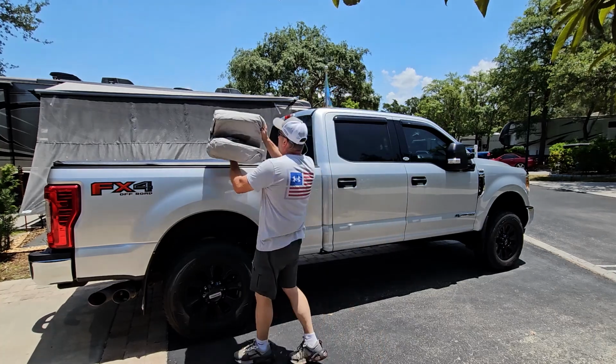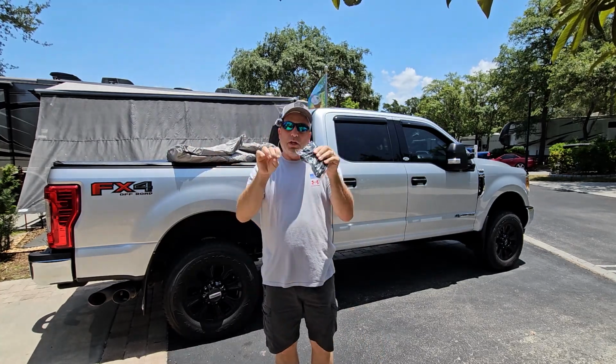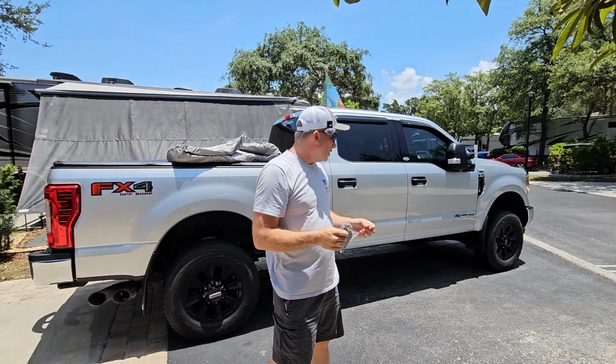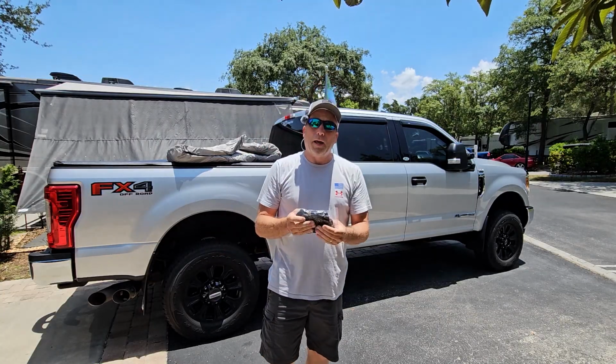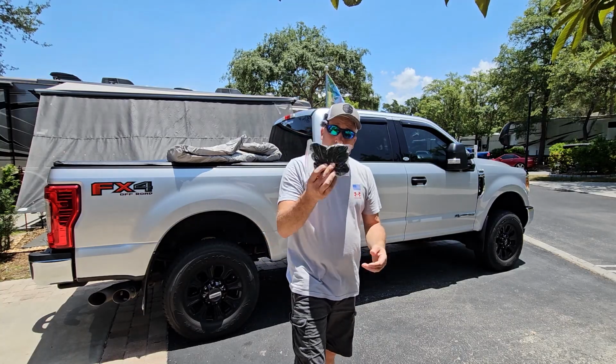Now we're just going to roll it out on here. Here's your straps they give you that come with it. They're like the buckle type. Like I mentioned, the other one, we use paracord with the cam locks, the plastic cam locks. We don't want the metal ones to hit the body or anything, but we might try these. They're pretty cool.